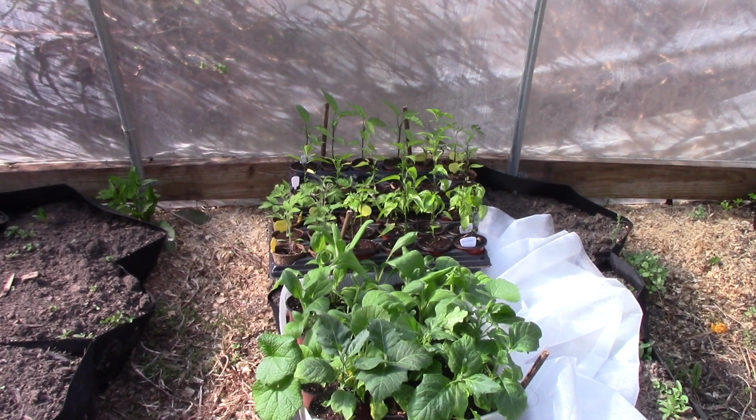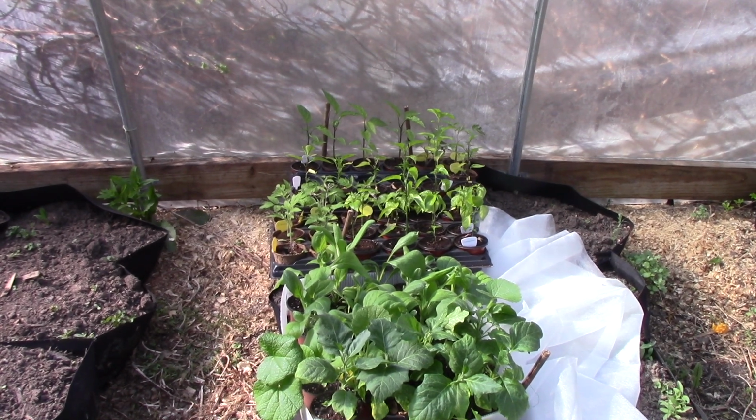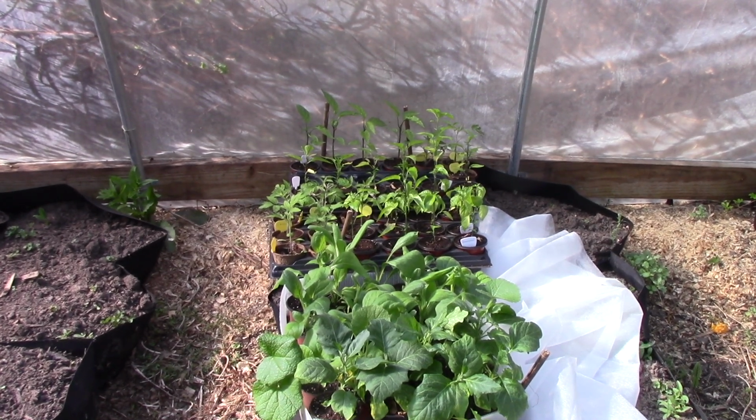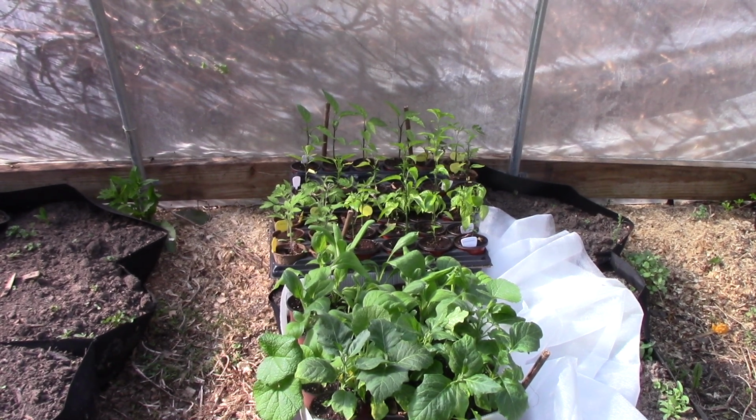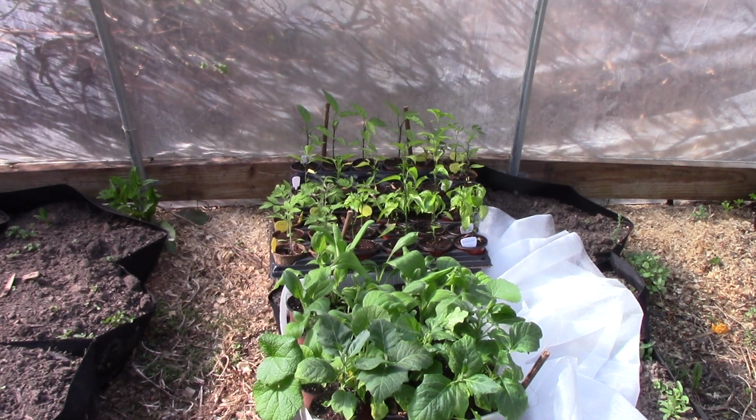Usually when I take that off, I wait until we get some cloudy weather, even a rainy day or whatever. It just makes it really good for taking that off because the sun isn't that bright. If you have a couple of cloudy days before you get bright sunshine again, it's really quite a help.